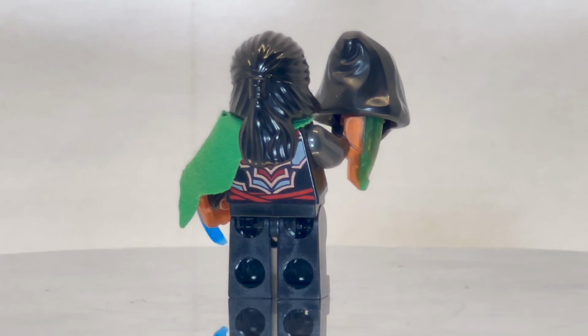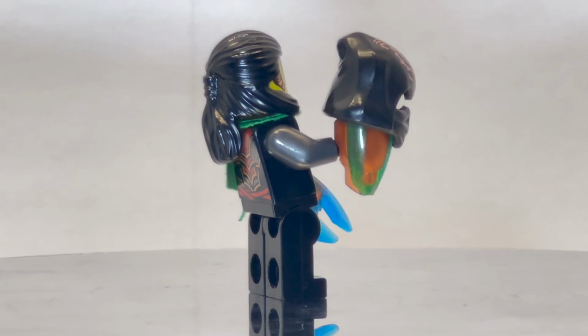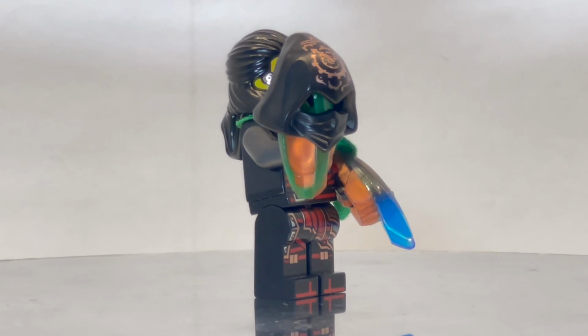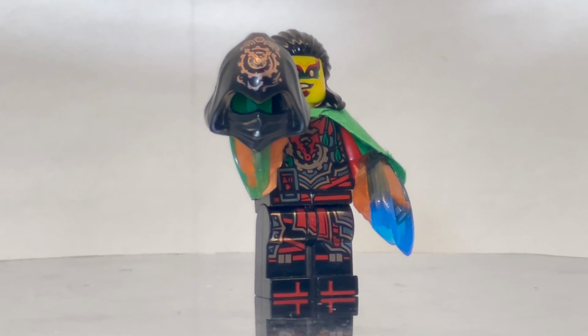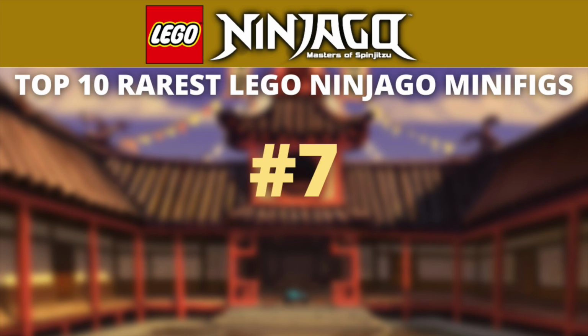Add to that the accessories he's holding, two of these specialized dual molded time blades, which were not too rare but truly complete the look of this figure, and we have a truly impressive Ninjago villain. One thing I really do appreciate about this character is that he reuses the Rogue hood from the collectible minifigure series with a specialized print on the top, which just makes it that much more special. But with that, we can now move on to our number 7 pick on this list.